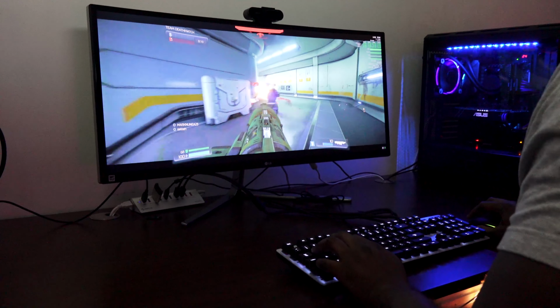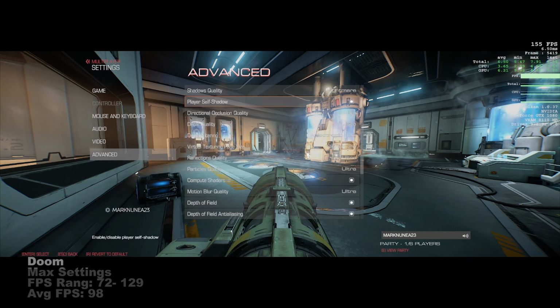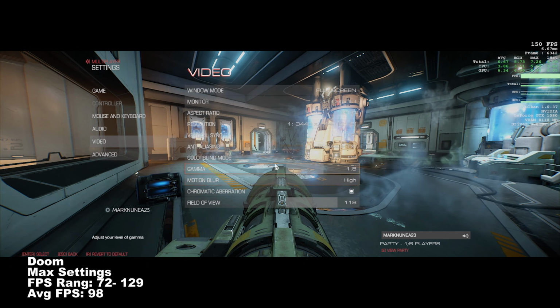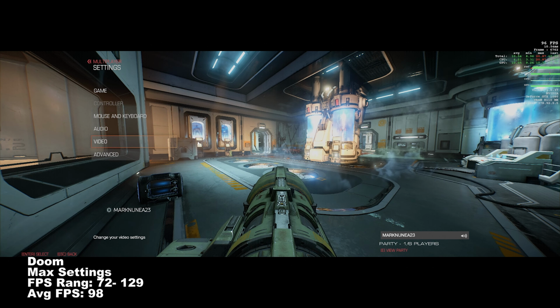As gamers, that's what we care about. So the first game we're going to take a look at, of course, is what I'm playing right here, Doom. And for Doom, we had everything set on max, ultra, resolution is 3440 by 1440, that's my monitor, and we're just going to go ahead and see what we have here in terms of gaming.